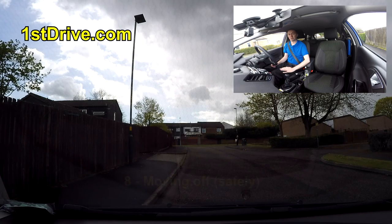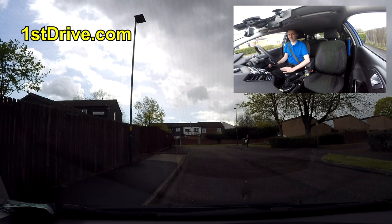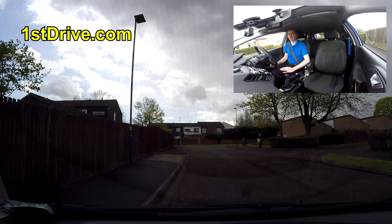Coming in at number 8 is moving off safely. Now this is a really simple one to get, but so many people get it wrong. Moving off safely means that you move off at a time when it will be safe to move off.